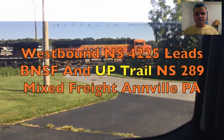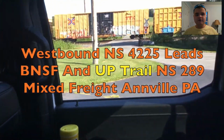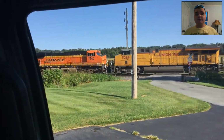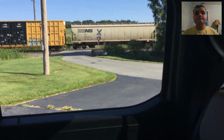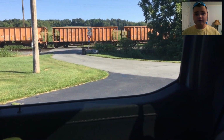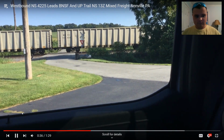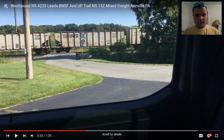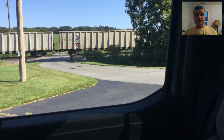Westbound NS4225 leads BNSF and UP trail NS289 or 13C mixed freight, Anvil, PA. Okay, so I got to see NS4225, BNSF and UP on NS13C on August 18th, 2023. And there they are. Now 13C is awesome. I thought it was 289, but it was actually 13C. Okay, next one. Sorry about that.